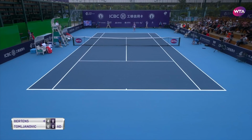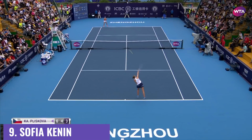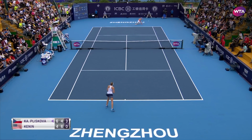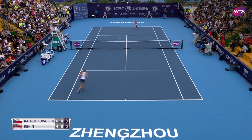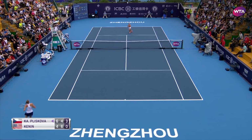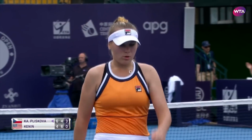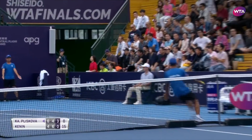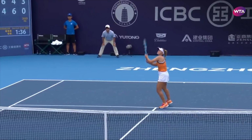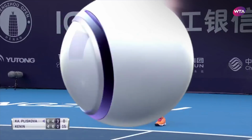Perfectly weighted lob. So a third break point here. Carefully. And Kishida hustled to make as many balls back as she could, read the play really well, just couldn't get anything on it. Kennan, four putaways in a row, eventually gets the job done.